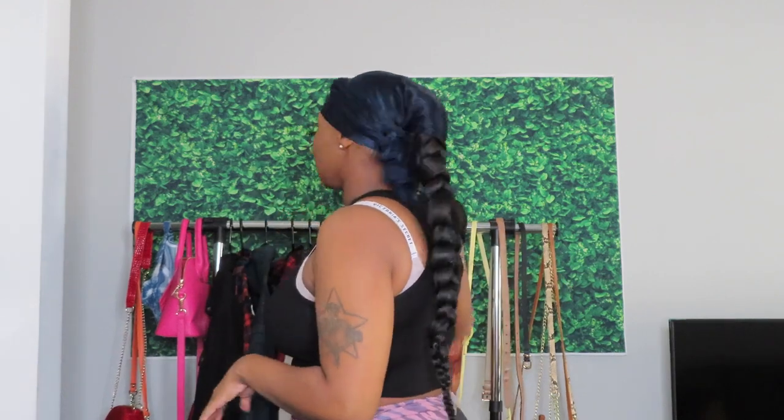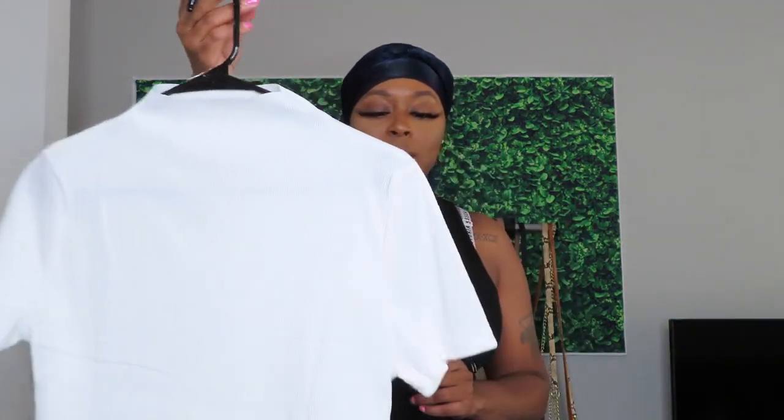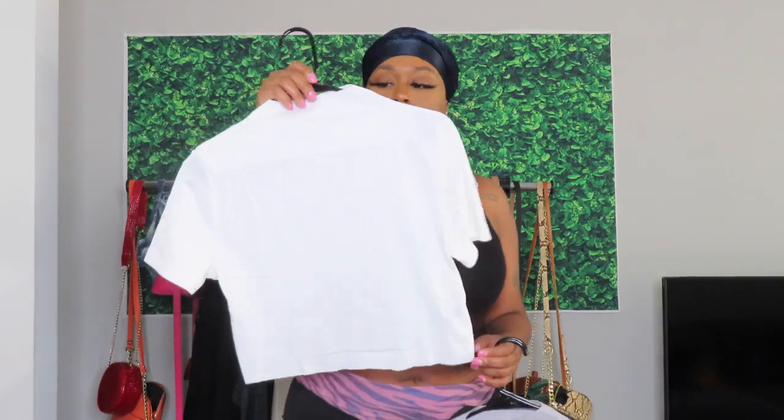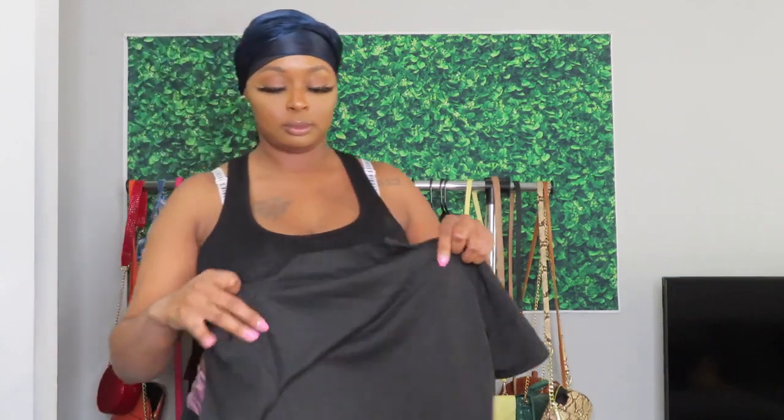Next, I have this in 3 colors. I have it in white, gray, and black. So here's the white one, which is supposed to be like a mock neck type of crop top shirt. So, a mock neck in white, gray, and black. I'm going to put on the black one because I have my makeup. I guess there's no front and back because there is no tag on the inside, so it doesn't matter which way you put it on.